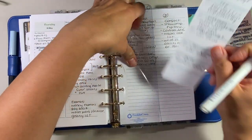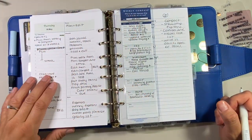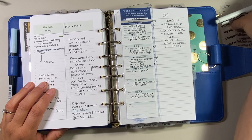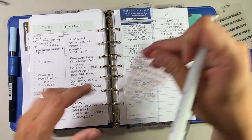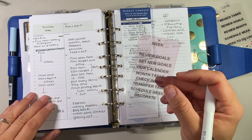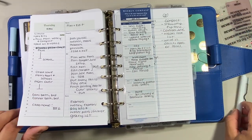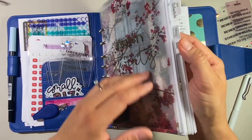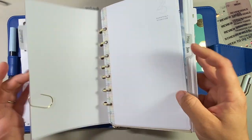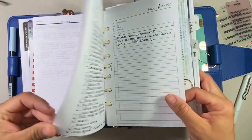Okay, so that is it for my compass card, for all of my big rocks and my roles and stuff. So next we are looking at the calendar. We'll check the inbox, the tasks for the month, and we'll look at the calendar. Okay, and then I can schedule the new week. I'll be doing the new week in the Teresa Collins, which is new for me again, because I haven't done that in a long time. So we'll tackle that together. So let's, I guess we're here. So let's just look at the inbox first.